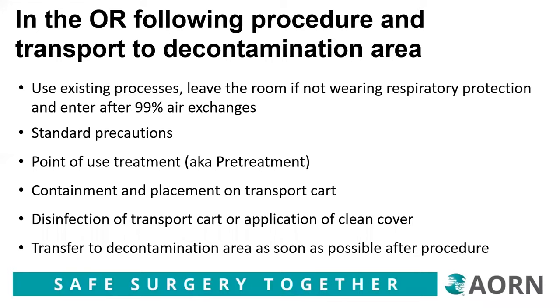The time it takes to achieve 99% air exchange is dependent upon the air exchange rate of your room, and Byron will be discussing how to use this information about air exchange rates and clearance later in this presentation. Once instruments are placed into a cart and the doors are closed, the outside of the cart should be wiped with a disinfectant prior to being sent to sterile processing. For open carts, these should be covered with a clean, disposable cover for transport out of the operating room to the decontamination area.